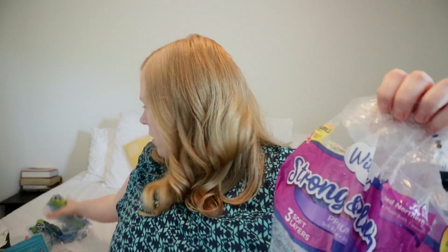See, I'm messing up. I believe these are from Aldi. This one says comparable to Quilted Northern, but these are the Kroger brand, and this is the Aldi brand, also comparable to Quilted Northern. They both were fine. I like them both fine. The Aldi ones, I think, are a little bit cheaper.